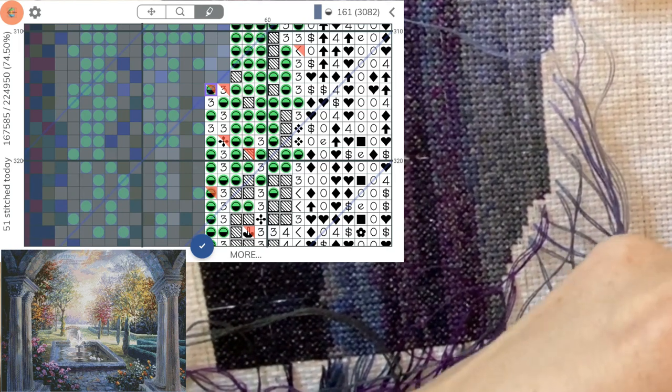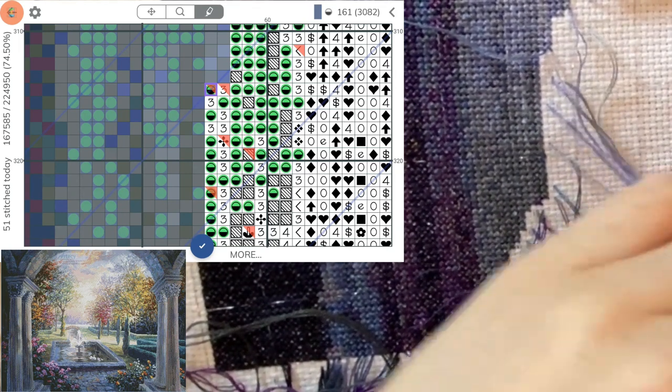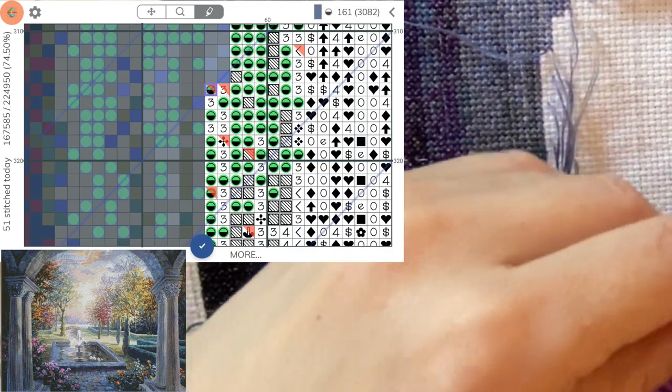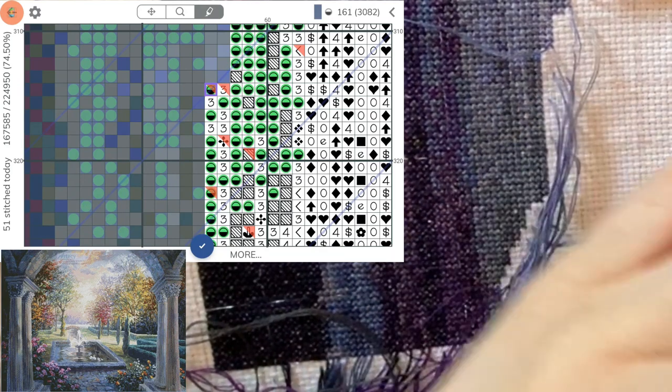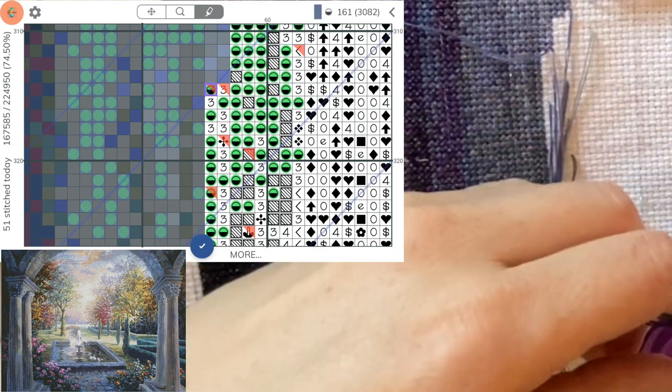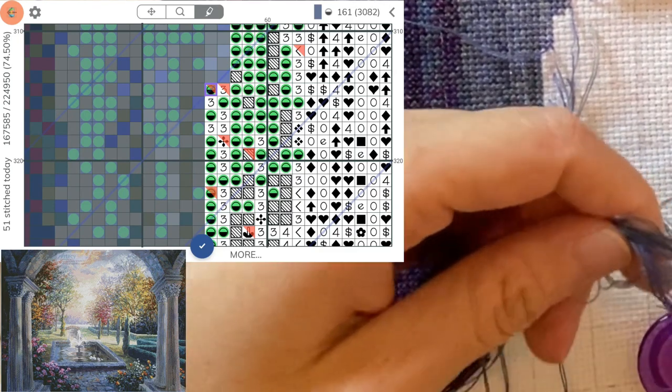Bit of a tangle. Yeah. We'll see what we can do here. There we go.